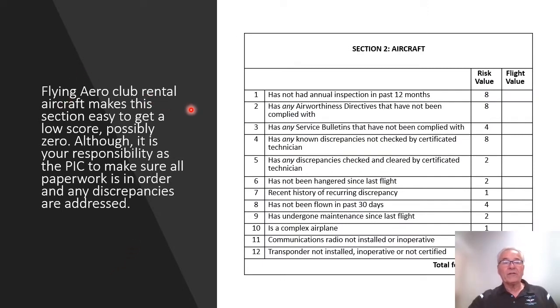Flying Aero Club rental aircraft makes this section, section 2, easy to get a low score, possibly 0. Although it's your responsibility as PIC to make sure all the paperwork is in order and any discrepancies are addressed. Mostly that would be like here, number 5, because of course, we have great maintenance here, and Neil's great. So all this stuff's going to be complied with, but it's your responsibility to know these things are all complied with.